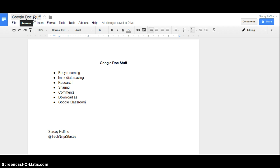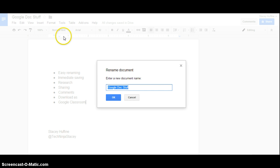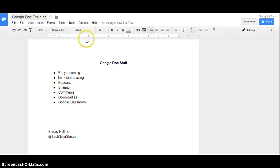With Microsoft Word, if you're in a document and you want to rename it, you actually have to go to the file, right click on it, and if that file is open, it will not let you rename it. So I like the fact that you can just click on the title, change it right there, and you're done. No worries. So that's an amazing feature that I like. It's just a time saver.